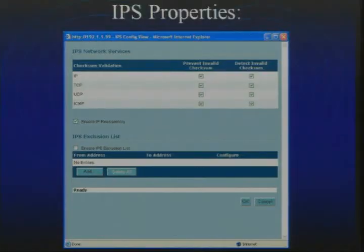It checksums everything. And you can turn on prevent invalid and detect. And it does the same thing as the prior. The detect logs it, but doesn't prevent it. The prevent logs it and prevents it.